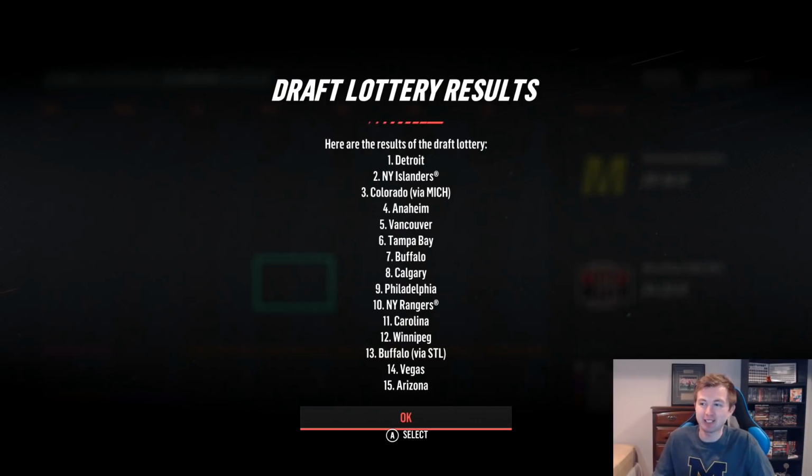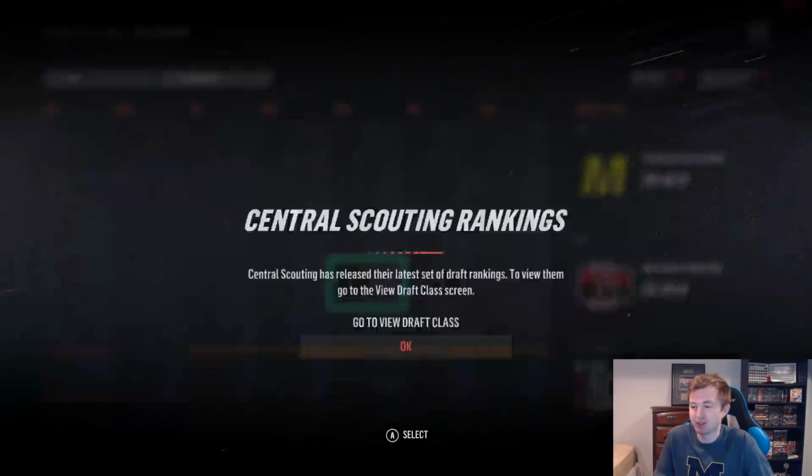And check out the draft lottery results, guys. First overall pick goes to the Detroit Red Wings. So they'll be picking Quinn Hughes' brother, Jack Hughes. Also, Colorado there picking third via Michigan since we took over for Ottawa. So that's kind of funny.